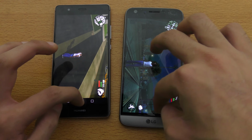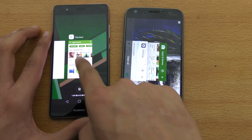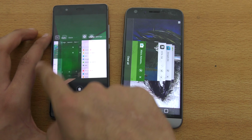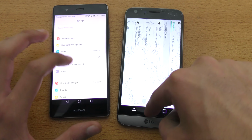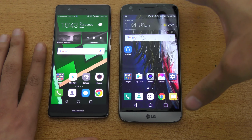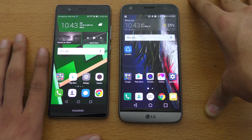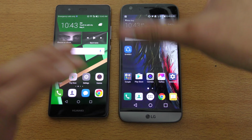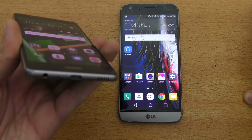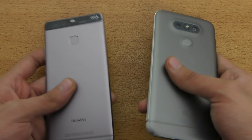Pretty amazing stuff. So you can see that with just the one application, the P9 actually closed, but the G5 is perfect with the performance. We can open up the settings. So yeah, definitely we do get a little bit better multitasking performance with the 4GB RAM variant phones. But again, it's just your personal preference. If you think that you're gonna be using a lot of applications and you need extra storage, then go for the 4GB RAM variant. But you can see the 3GB RAM variant is also pretty much enough for all the heavy tasks. So let's go ahead and finish off this video with a fingerprint sensor battle.